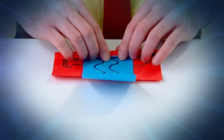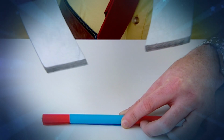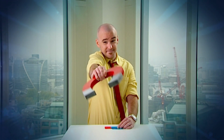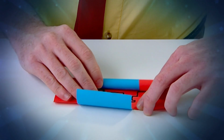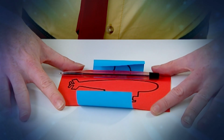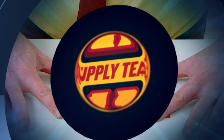Using the pen, roll the pictures into a tube. Hold them tight. I'm also going to need one of these. A giant magnet. This is going to pull your submarine to the surface. And for you at home, there. Now, unroll the pictures. The magnet has pulled the submarine through the waves. Whoa, that's cool. Did it work for you?